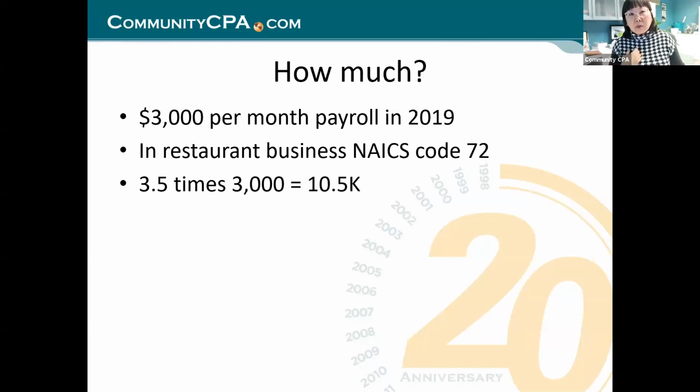But because I employ just myself, maybe I didn't lose money, I still made profit. But that's not what they're asking. They're asking to see whether your sales went down by 25%. That's a yes. So I take my 3,000, I times 3.5 to get my $10,500 PPP second fund. That is my total amount.